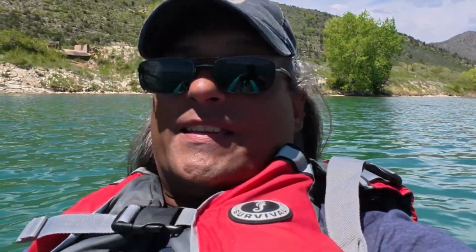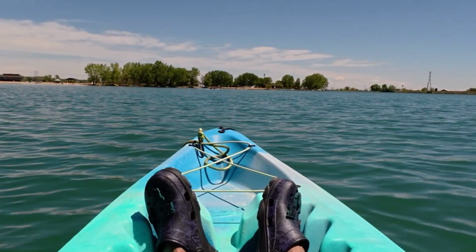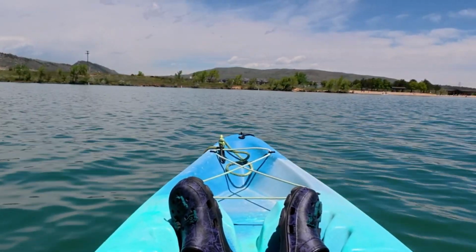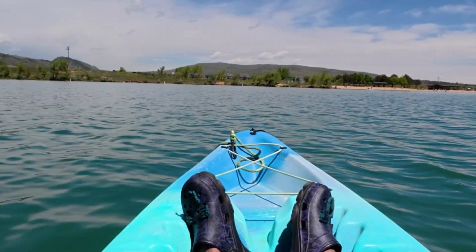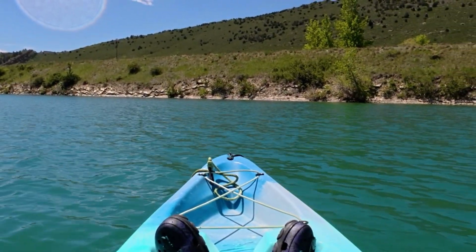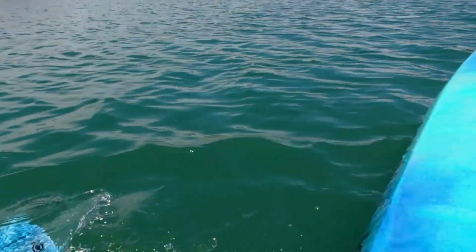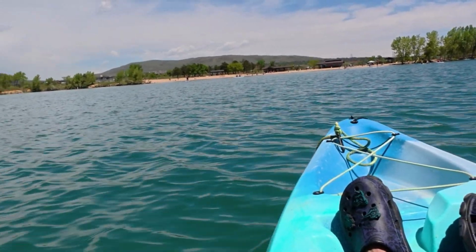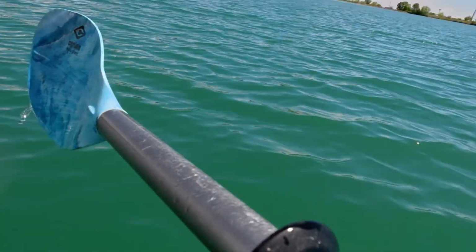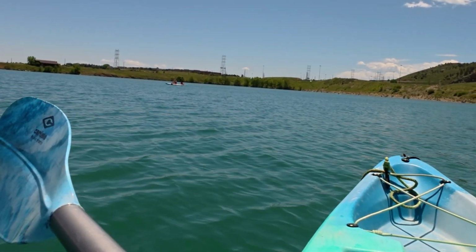But I will tell you, this is a workout. Yeah, I highly recommend coming out here and doing this. This is a relaxing time. I just paddle for a little bit and then sit for a bit. There's a lovely little breeze. And the temperature is perfect today. I'm just moving right along here. Granted, I'm going around in circles again. I've been out here for maybe 15 minutes so far. Just paddling around and going in circles.